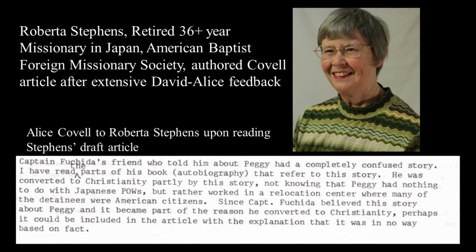And then one of the three men, Dan, who's here today, mentioned that a Baptist missionary who was still available had written one of the articles on the Covell story. I should perhaps get in touch with her. Roberta is a wonderful missionary and a wonderful lady, retired, and she gave me a document where her version of the story was completely edited by David and Alice, Peggy's siblings. So we have their entire version by editing her version.